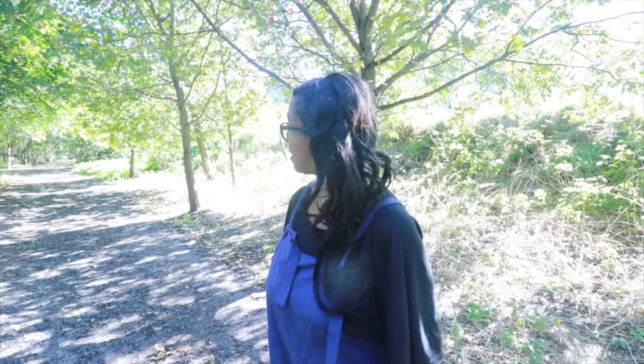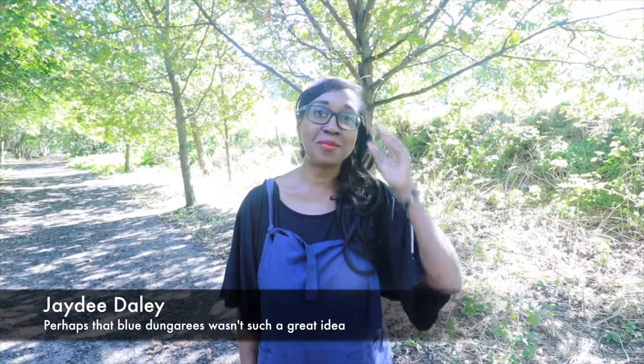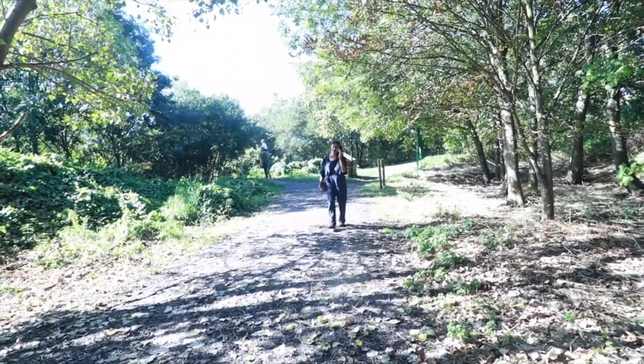Guys, I'm at Mudchute Park and Farm. Initially I planned to explore the park and farm. This is the route that leads into Mudchute. It's a beautiful, lovely, ethereal pathway. I'm so looking forward to today and I hope you can join me.